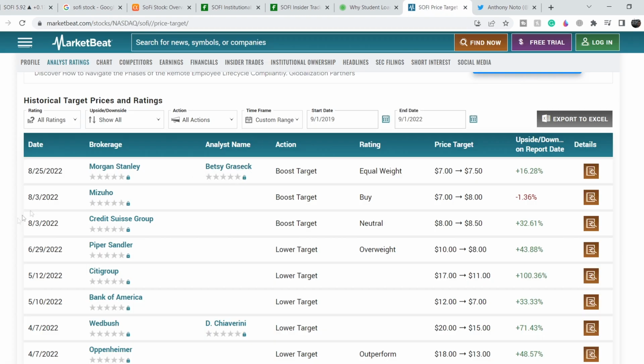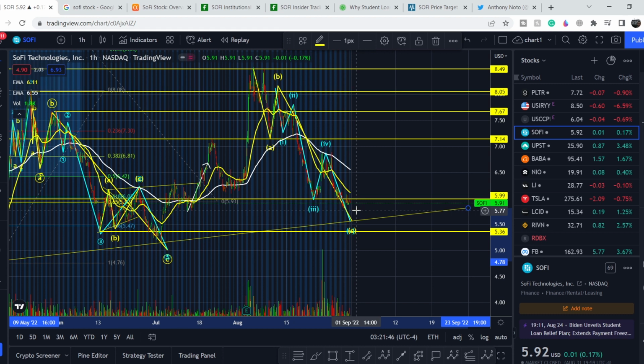Especially if you take a look right here at the Morgan Stanley forecast that was made on August 25th. They boosted their price target from $7 to $7.5, and definitely it is not the highest increase in price target, but all in all, Morgan Stanley is bullish on SOFI. And this means we can rely on this asset in a long-term perspective. And that's why, if you want to invest in this asset and if your investment horizon is longer than 12 to 18 months, definitely you can accumulate on every daily red candle. So, I think from the technical standpoint, that's it for now.